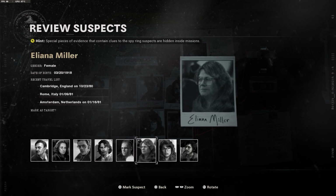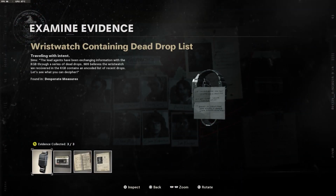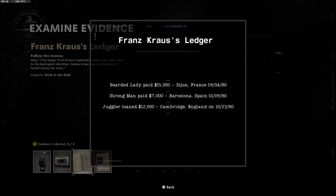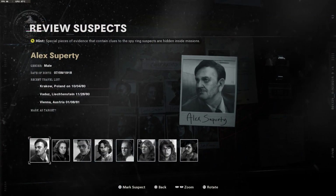You're going to go down into here where you can see the 8 suspects that we have, but we only need 3. There's only 3 correct choices, so we have to do some detailing to figure it out. The first thing you want to do is come to Krause's ledger and go one by one. So the bearded lady, Dijon, France, September 4th, 1980. You just remember that. You want to actually write these down as well. So you want to write down France 9-4, and then we're going to go to the suspects to see which ones were in France on September 4th, 1980.